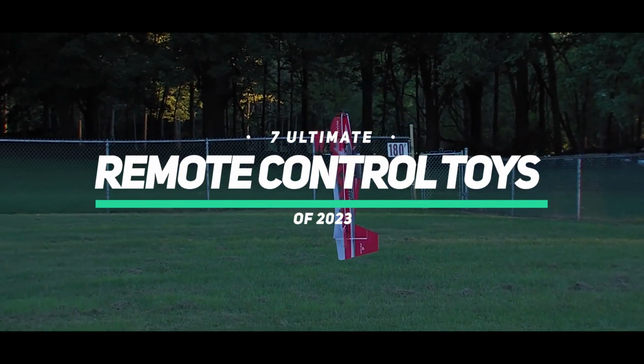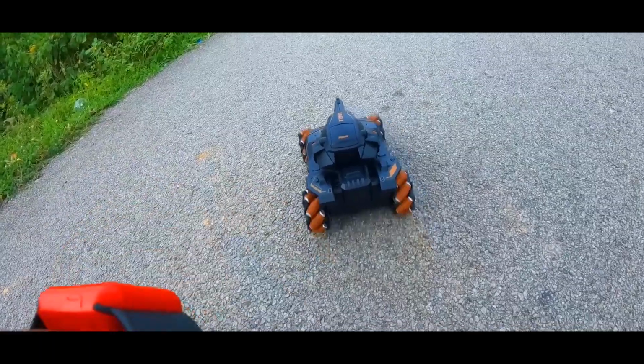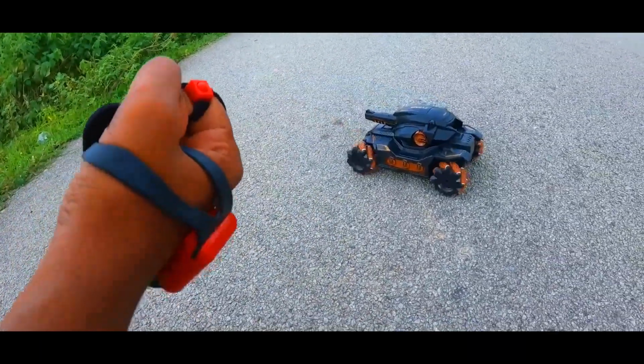In this video, we'll be showcasing the 7 ultimate remote control toys of 2023 that offer a range of features and benefits to suit different preferences.